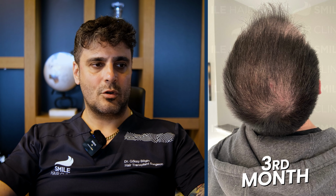In these photos, you can see that the donor zone seems much better than in the 1st month. And also, you can see he lost most of the implanted hair. Some of them are still there, but they are very tiny, like baby hair. Their texture is much different from the native hairs that were already there before the transplantation. But I must say that his 3rd month result is promising.